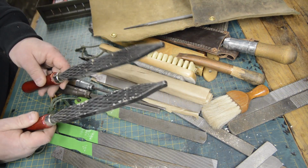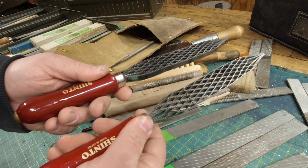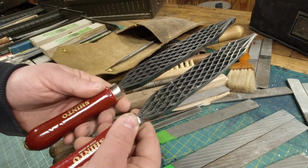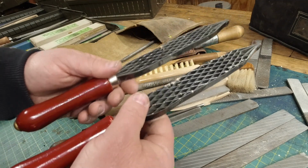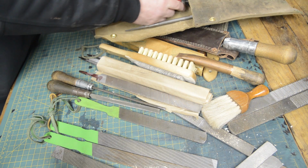And then the famous Shinto Rasp. These are not old, these are new. You can just go on Amazon and buy these. And these things remove wood really, really fast. They're very good rasps. They last quite a bit, and they're very inexpensive. So if you need something for your axe handles, Shinto Rasp for the win.